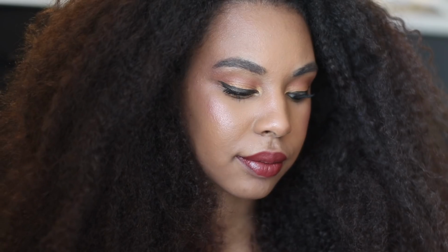Hair. I'm not really gonna do too much to my hair. I think I'm just gonna wear it big today. So yeah, that is it. This is the makeup look I came up with.